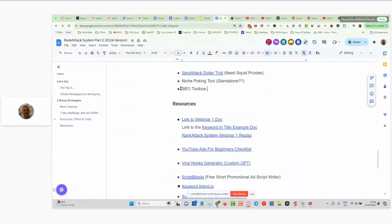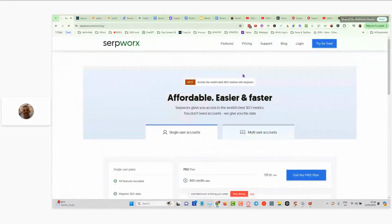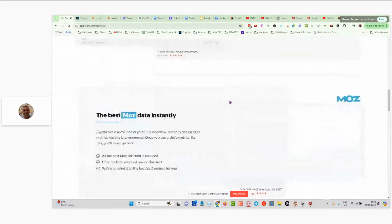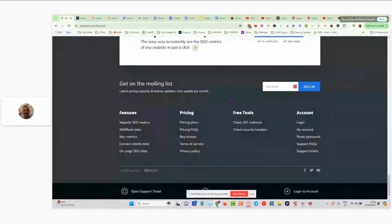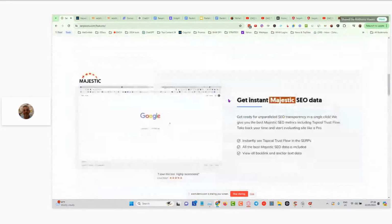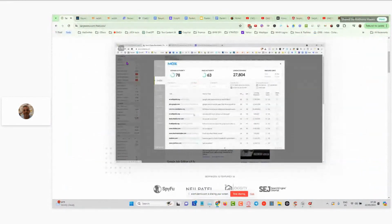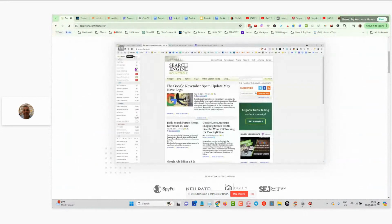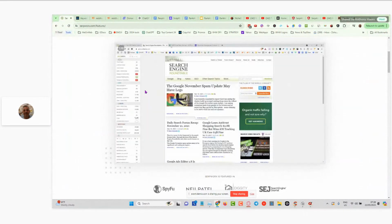Now we've got another little tool coming out called SEO Toolbox. I don't know if any of you are aware of this tool here. It's called SERPworks. I used to use SERPworks, and then they put the prices up, and it costs right now something like $80 a month to use it unlimited. The way I used it was for this: any domain that you're on, it will give you the Moz data. It will give you the Majestic data, and if you've got an account with Ahrefs, it will give you that as well, and the same for SEMrush.